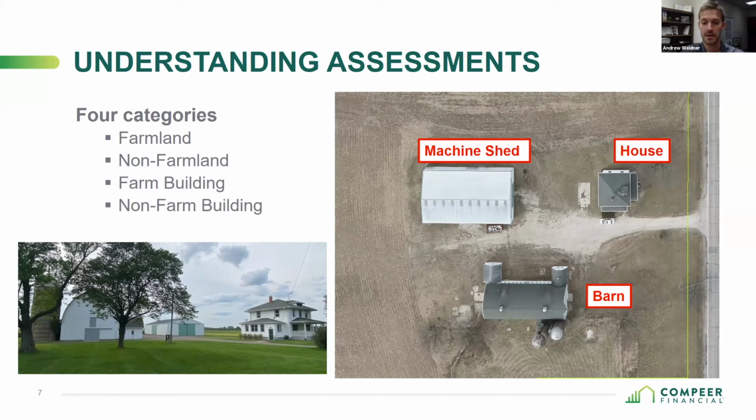What I have pictured here is actually a property that's just north of our home farm, right on Route 23. It consists of roughly 5 acres. There's a house, an older barn, a machine shed, and what you can see in the photo on the right side are the property classifications as far as what components are what.